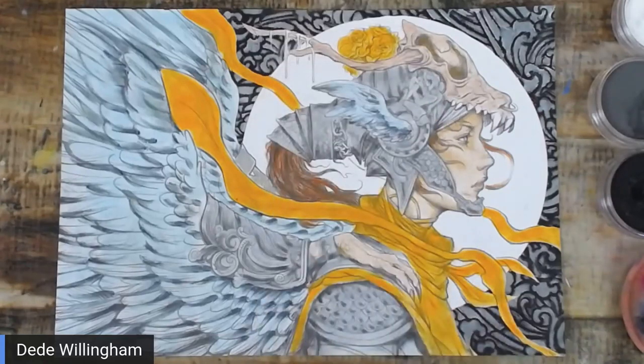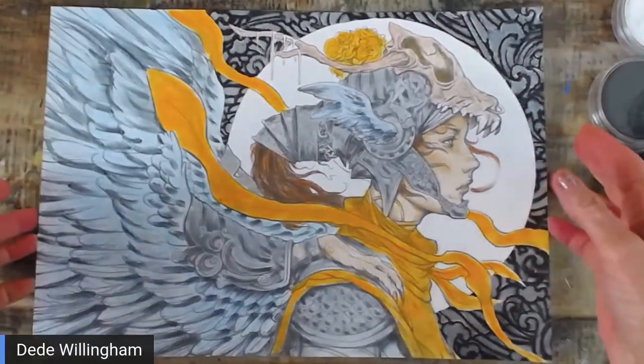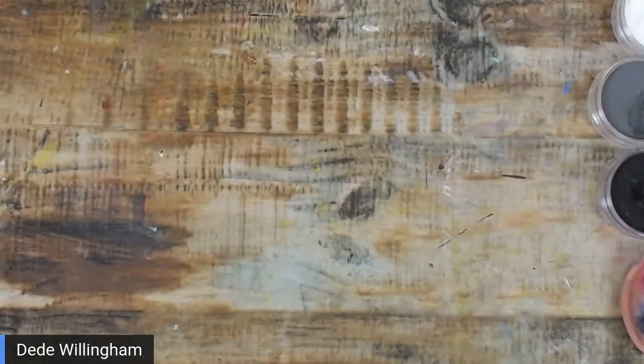Okay. So I go out on my front porch and spray, and I will close the door so the cats don't come up here. Give me a couple minutes and I'll be right back.